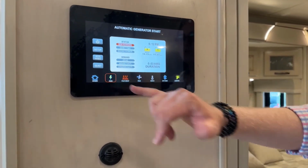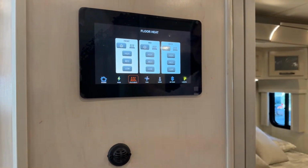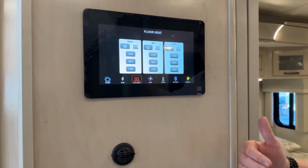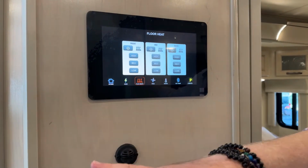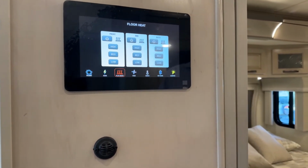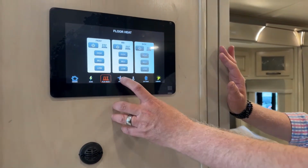I can set my quiet hours right here. I have floor heating in here. I have 3 different zones, not 1, 2, but 3. So all this right here is covered, not on the slide, but even in the back of the coach and that bathroom, that's going to be covered as well.